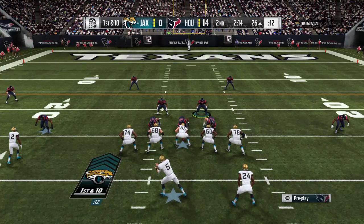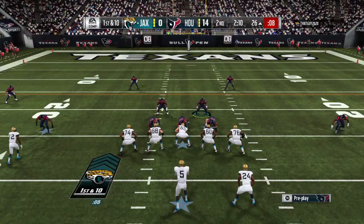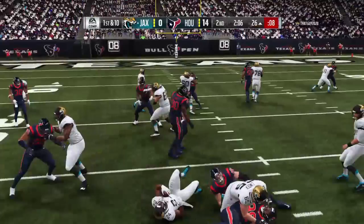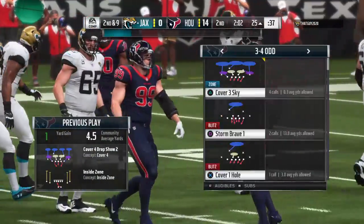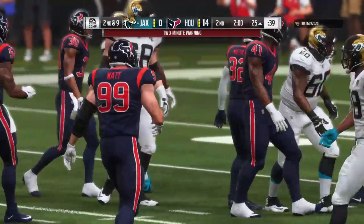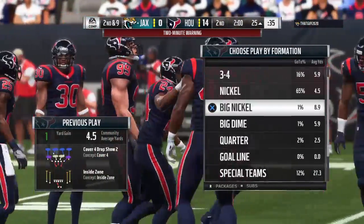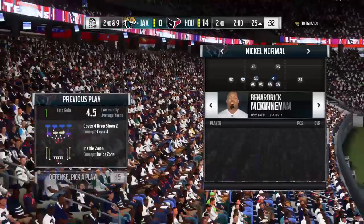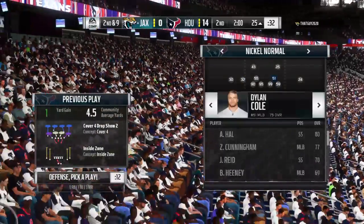Hey, spread left. Spread left. They keep it with Yeldon on first down. Down to the 25. J.J. Watt, the one that gets him down. Two minutes to go here in the first half. We're back to Houston after this timeout.